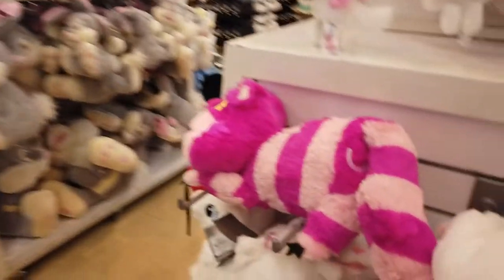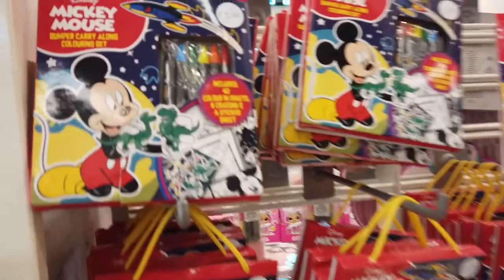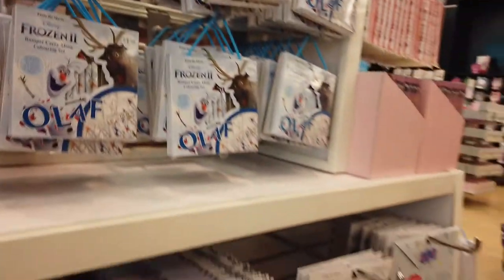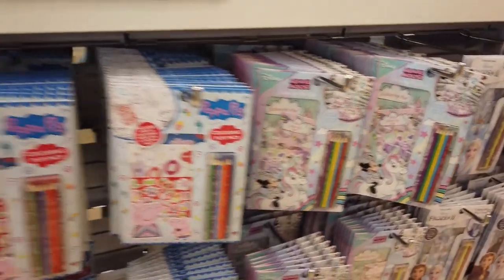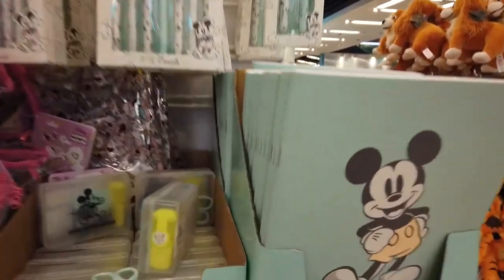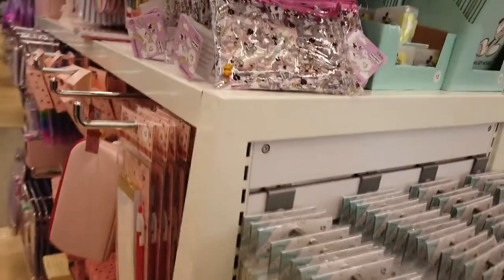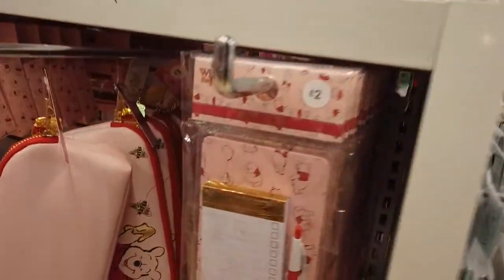And I did see here just one Cheshire Cat. I don't see him anywhere else. We'll have to see if we can find him. They've also got some Disney crayons and colouring sets, and they are £1.50. And Peppa Pig, larger ones are £2. Some more Disney stationery, a mini highlighter set, and they're £2. We have a Pooh as well.